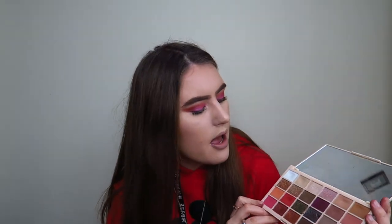I use pretty much every single shade so much. The only shades I don't tend to use are the goldeny coloured ones, and also this black one, but you don't really need to use black that much. You can just dab it a little bit. But the reason why I tend to not go for the goldeny shades is because I like to go for eyeshadow that's quite bold, that's quite colourful. As you can see today, I've gone for like a pinky kind of reddy eyeshadow look. So I like to experiment with more of the colourful shades.